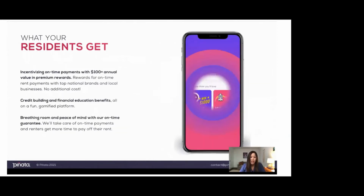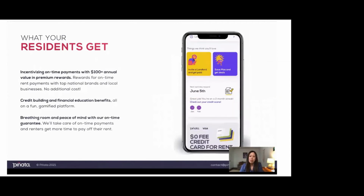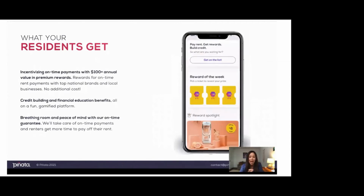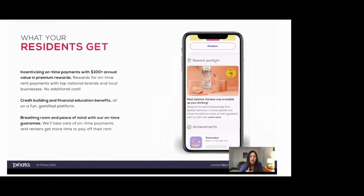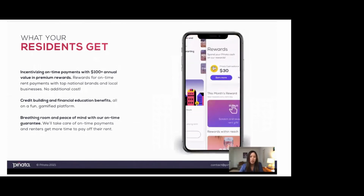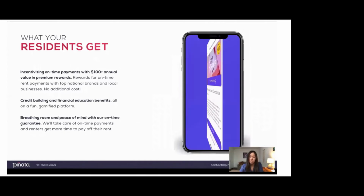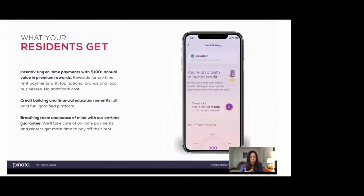Now, what do your renters get? They get over $100 in annual value through the premium rewards in the application. They're going to get Piñata Cash. They can use that to spend on any reward they want in the system. Again, they're getting this just for paying their rent on time. There's no additional cost for you to deliver these rewards to your renters. It's all built into the program.